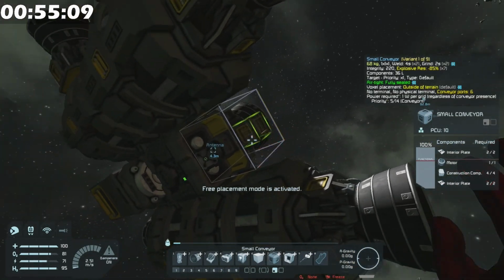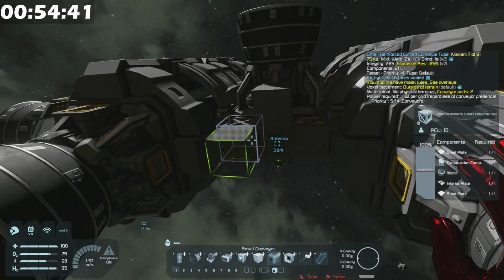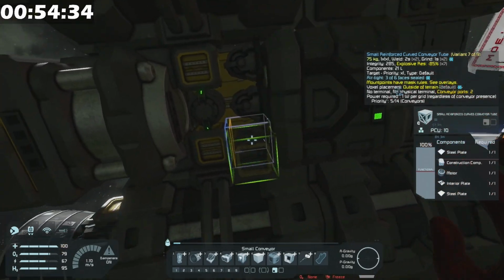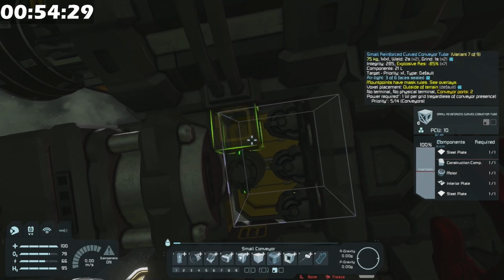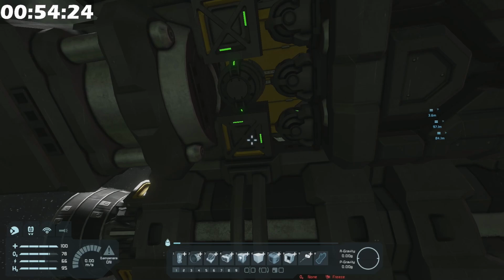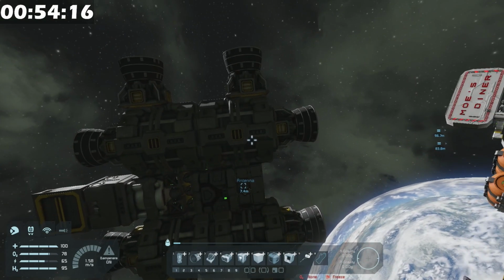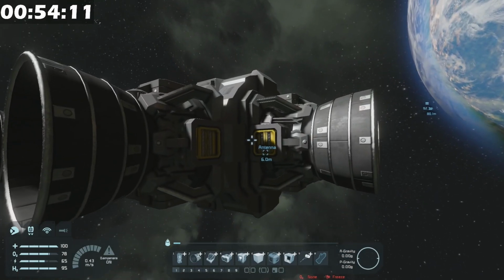Now, real quick, let's get some of this piping done. I'm using the reinforced conveyors. I tend to stick with these most of the time, unless I specifically want a decorative pipe going somewhere. Because these give connection points all over, they hold the ship together better, they're just infinitely more useful. I figure if you're going to have internal piping, you might as well make it out of something that's really going to connect everything together.